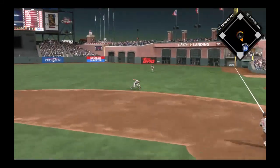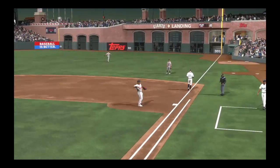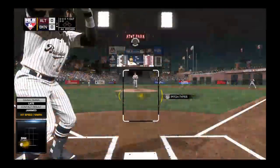Sent on the ground out to second. Kinsler ranging deep into the hole. Throw in time at first. A nice play in short right for the first out.